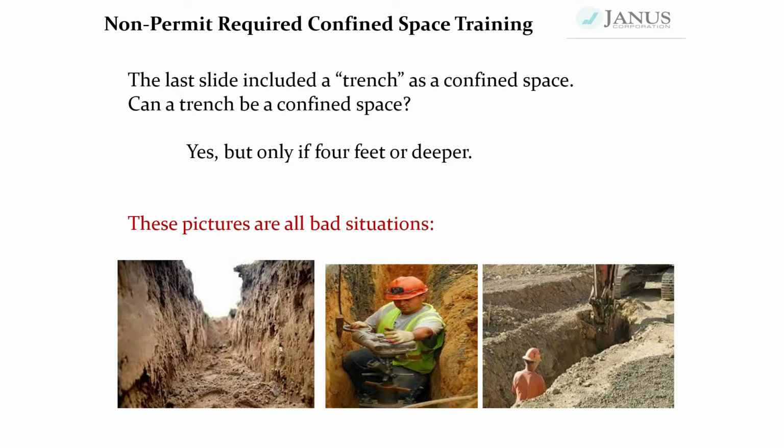The last slide included a trench as a confined space. Can a trench be a confined space? Yes, but only if 4 feet or deeper. These pictures are all bad situations. A trench through obviously soft soil, a worker in a trench without shoring, and a worker in a trench being actively excavated. The situation in the last picture received a $27,500 fine from OSHA.